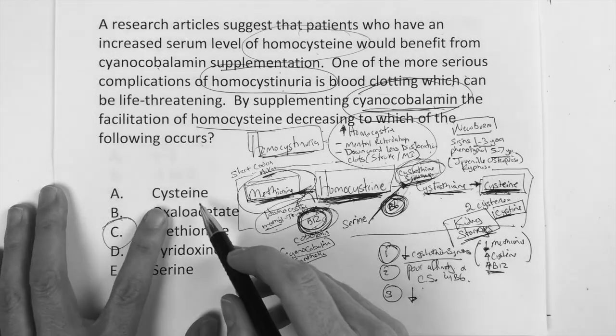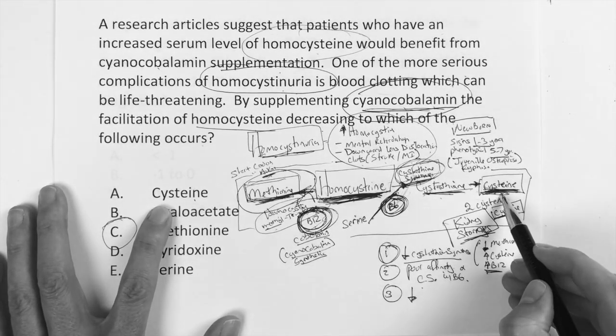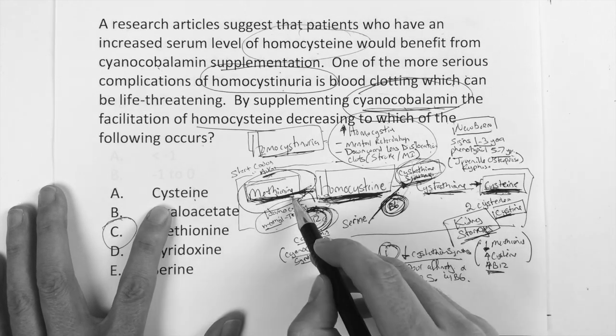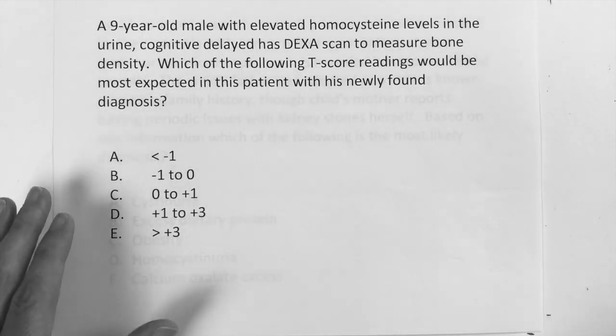Okay. Of course, they're going to put a distraction, cysteine. It's not going to go that way. If this thing said B6, I might say it goes that way. But it said B12, so I got to say it makes homocysteine go down into methionine. Okay. It's a good question. It's long, but it's good. Make sure you know the pathway.